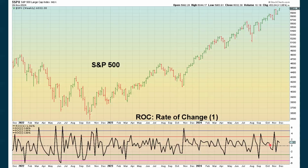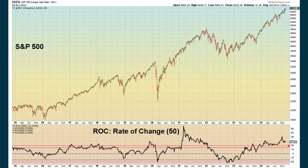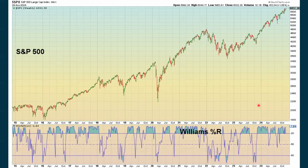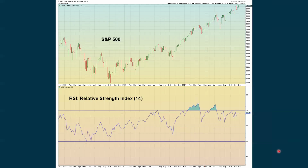And the rate of change going back 1 week, it's positive because we had the up week. And we're above this 20 level here with the rate of change going back 50 periods after we had been declining. And we're looking positive, maybe a little extreme positive, which could also suggest longer term momentum with the StochRSI. And we've been extreme with this reading now with the Williams percent R. So that's showing in the shorter term that the momentum is still quite positive, even though this is a weekly chart. And we're above 50 and going up with the RSI 14.